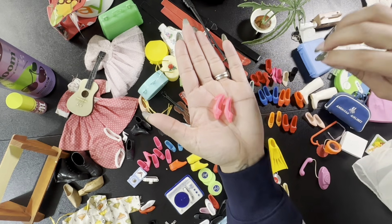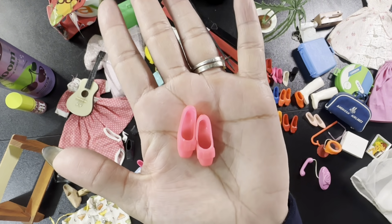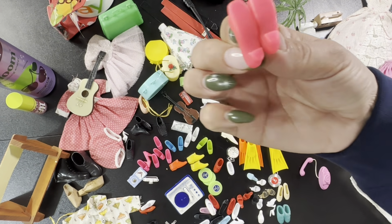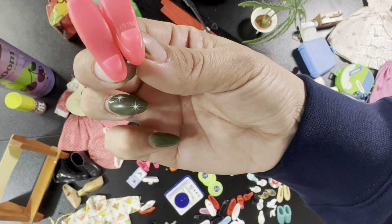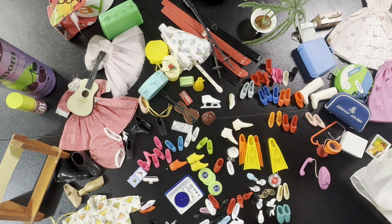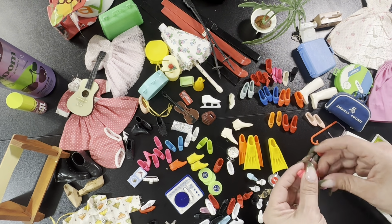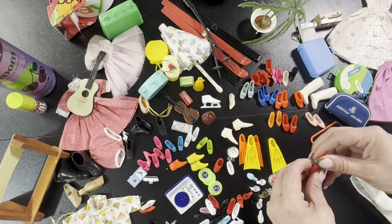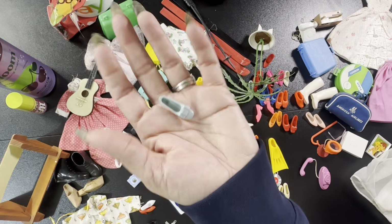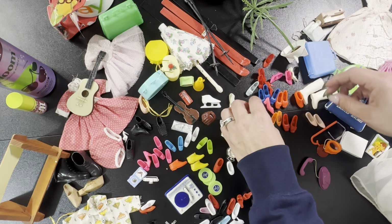First thing I'm going to show you guys are these flats. So these are the Barbie Squishy Japan Bow flats, and they're going to be marked Japan on the bottom right there. Now I have these in several different colors. Colors make a difference. Hot pink, red, these orange, all the colors that I have, these are pretty common colors. I thought this one would be a little bit more rare of a color, but these actually only sell for about $12. Well, that's what the last person sold these for.